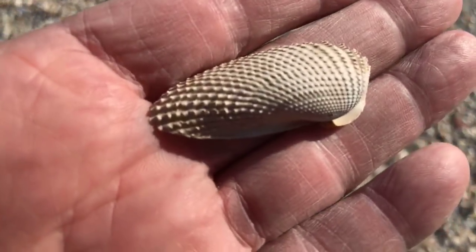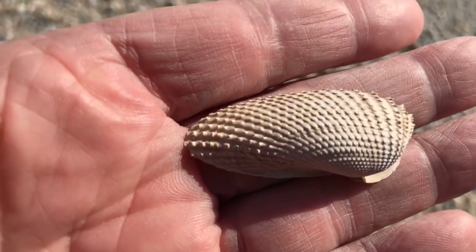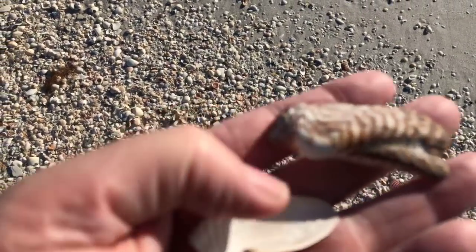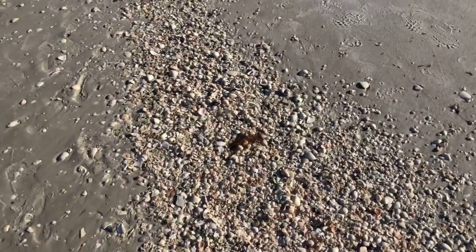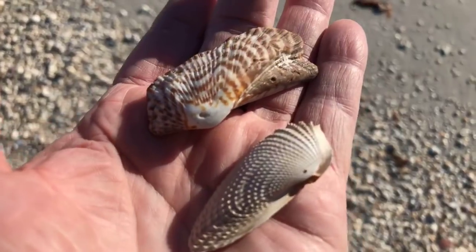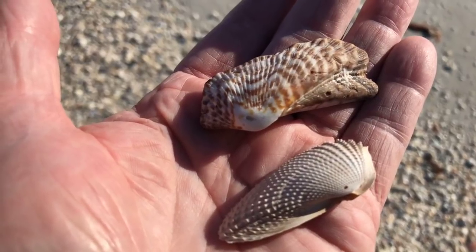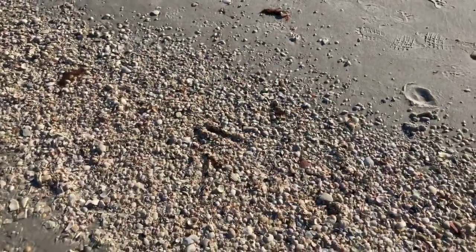Whoops, the angel wing. Love it. It made my morning. And then right over here next to it, another wing. A turkey wing. See if I can, hang on. I gotta use my other hand. Bear with me here. There you go. A turkey wing on the top and an angel wing on the bottom. Awesome. That is really cool. Gotta be really careful not to drop that angel wing.